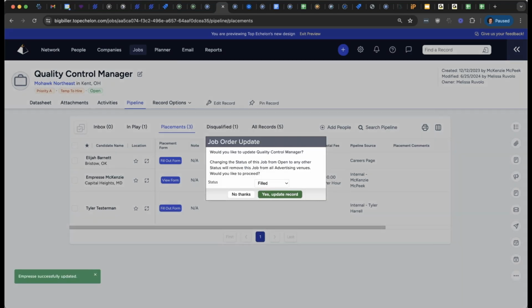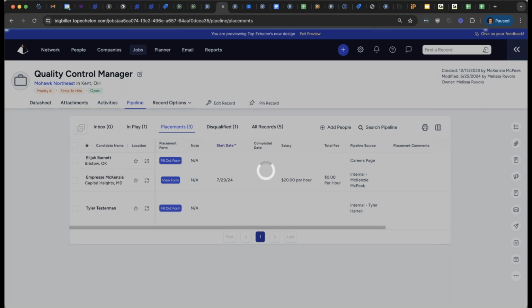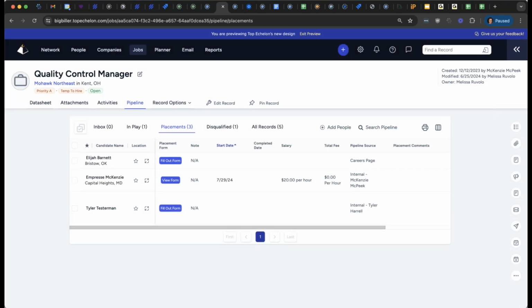And then finally, it's going to ask me to update the job. So I could go ahead and mark that job as filled right now, or maybe keep it open, or keep it as an active contract. This is a nice way for contract staffing to work. We can quickly see who you have on active contract, what jobs you're working, and all of that fun stuff. So I'll go ahead and click update record, and it's going to close the job and mark Mackenzie as placed.